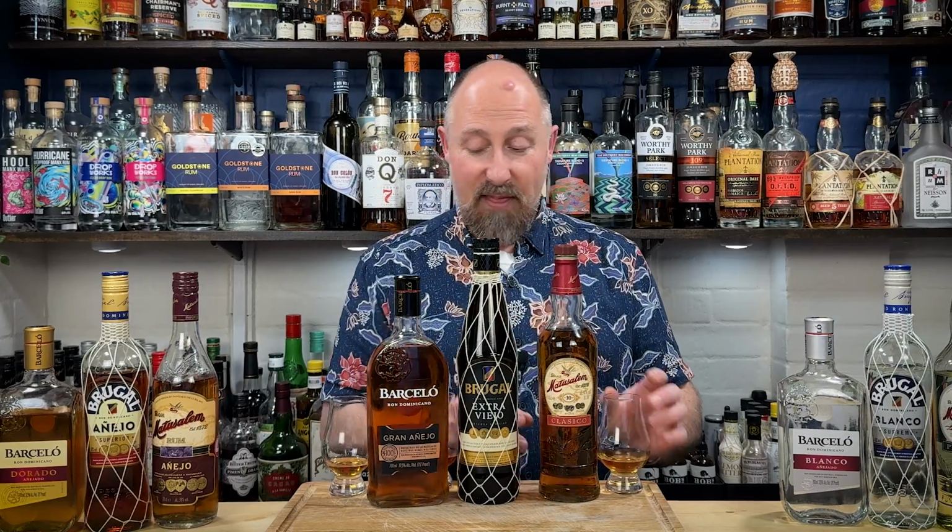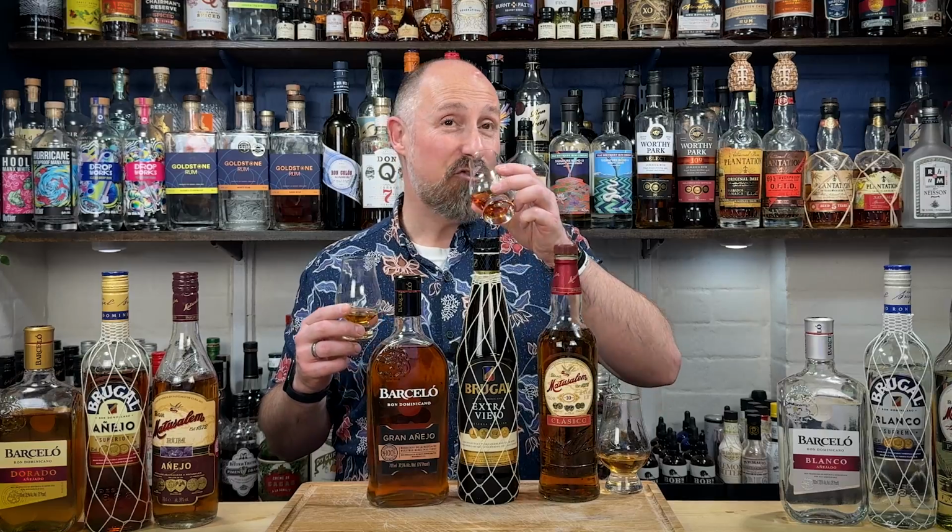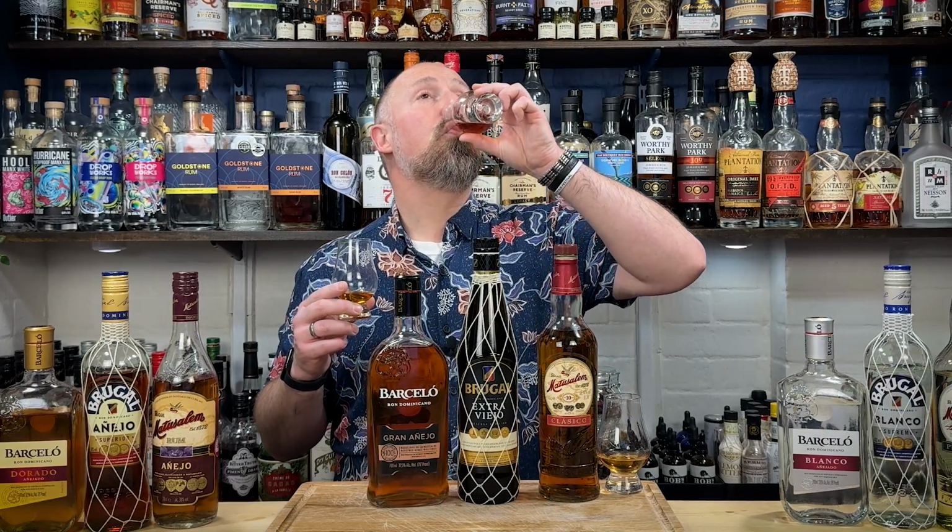Spiced rums in the UK have a little bit of sweetness to them. And I'm not talking about the ones with the heavy cinnamon, nutmeg, clove and all that sort of stuff. I'm just talking about the delicate ones. That's there. Whereas the Barcelo, I even like the Brugal Extra Viejo, to be fair. It's got some more toasty oat notes.